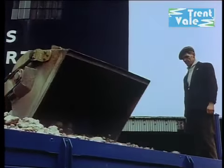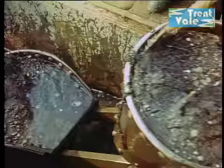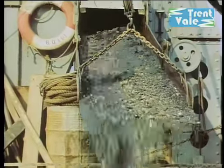And when we dredge gravel from the riverbed, which we are doing most of the time to keep the channels clear, we don't dump it. We take it along to our screening plant near Hull. It's some of the best gravel in the country.